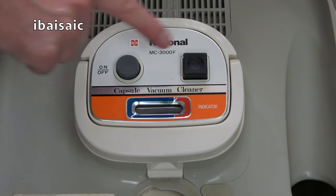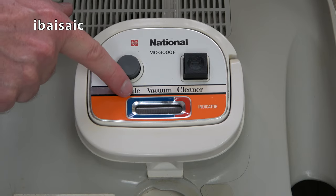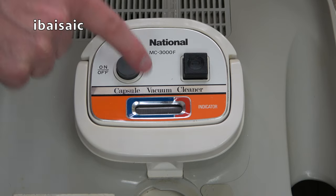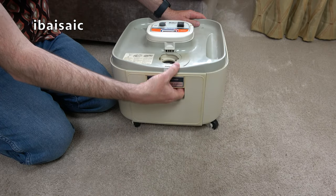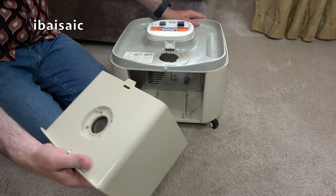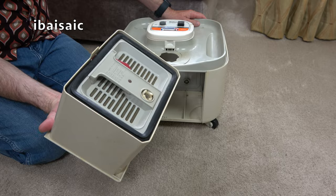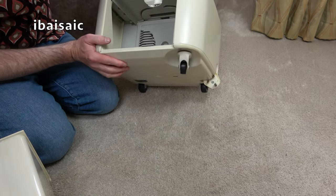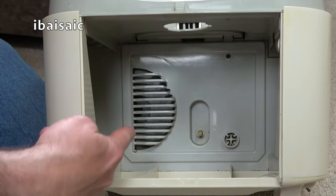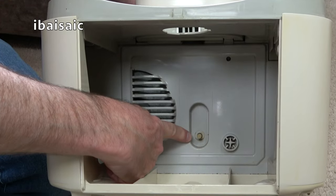We've got the on-off switch, automatic cord rewind, and here we've got the bag check indicator, although this is a bagless machine. And the bagless container is here. We just pull out the drawer. And yes, it is very similar to that other National capsule. And inside, we can just about see, just to one side, half the motor, but there is a full motor in there. And there's a little gubbins here.